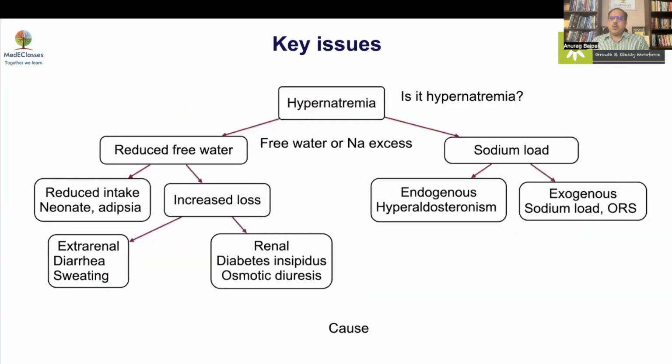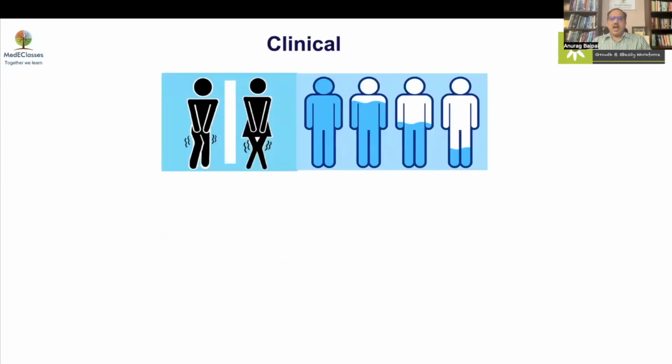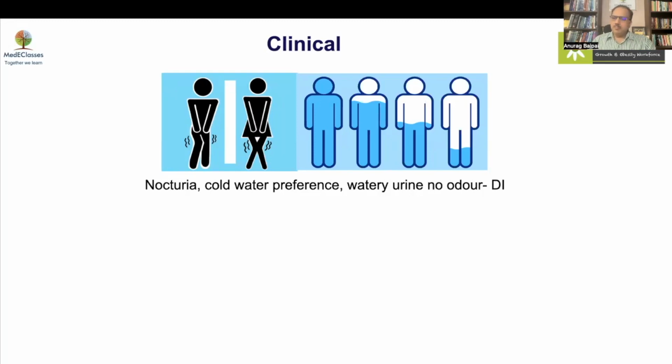Now, once you know it is hypernatremia, the next question is: is it free water deficiency or sodium excess? The answer to that is pretty simple. We talked about hyponatremia. We said the most important thing to look at is the volume. Here again, volume status will give you a clue. So if somebody is having polyuria and dehydration, you're mostly dealing with a urinary loss of free water, and it's more like a free water problem.